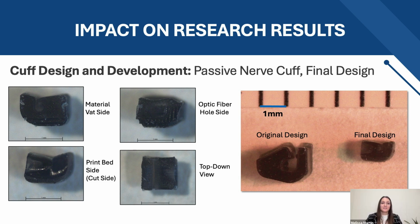Yeah, so now that we've actually got technology and a material that works for us, we need to shrink this so that when we implanted it into the mouse, it didn't harm the mouse. So we tried to shrink it to the absolute smallest we could. On the right-hand picture here, you can see the original design, which is the relatively large one that was implanted in the last slide. And on the left, you can see the final design, which is substantially smaller than that original design. The other pictures are some different angles of that nerve cuff to give you a good idea of what the final design looked like.